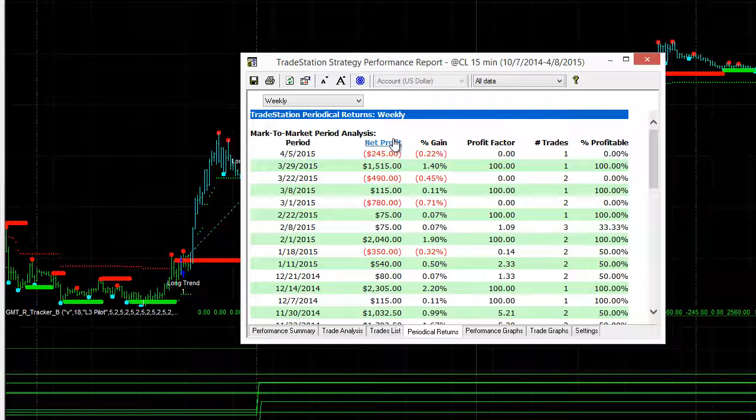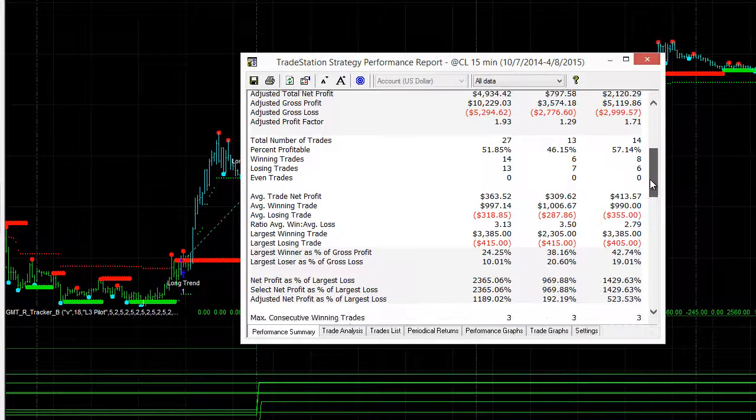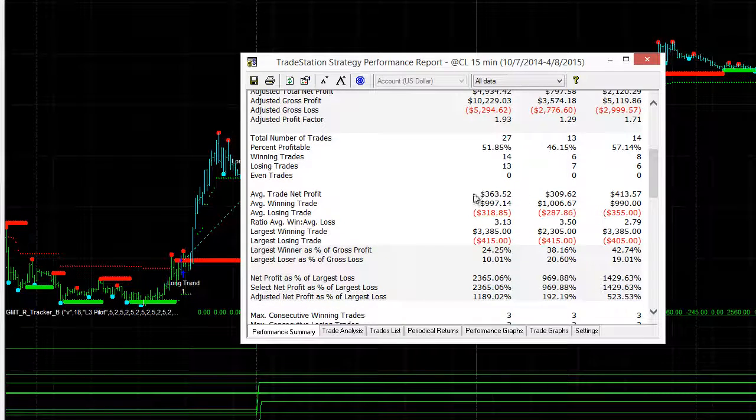But SN440 did really well. It's definitely one to keep an eye on. It's got a really good average trade net profit. Again, it's pretty well balanced between longs and shorts. But this is the big thing here. With crude oil, we don't often see strategies with the big average trade net profit. So that's quite impressive as far as that strategy.